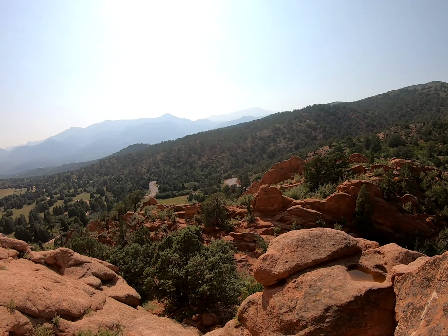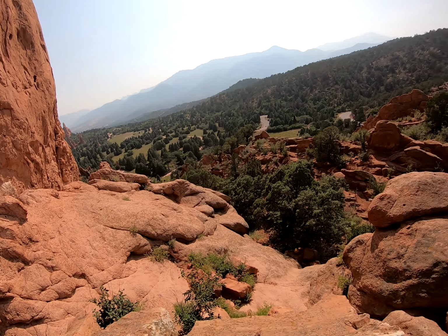But in the meantime, here we are, Garden of the Gods in Colorado. Beautiful spot.